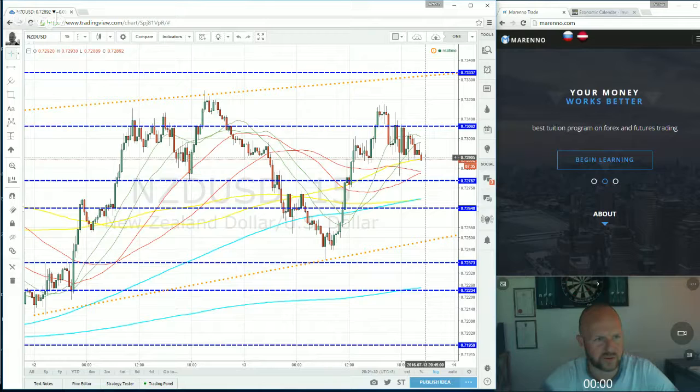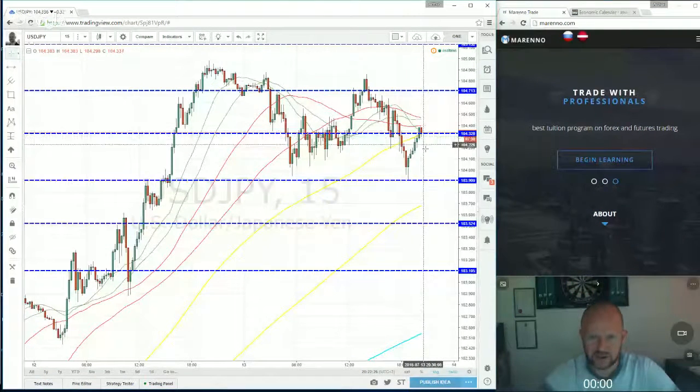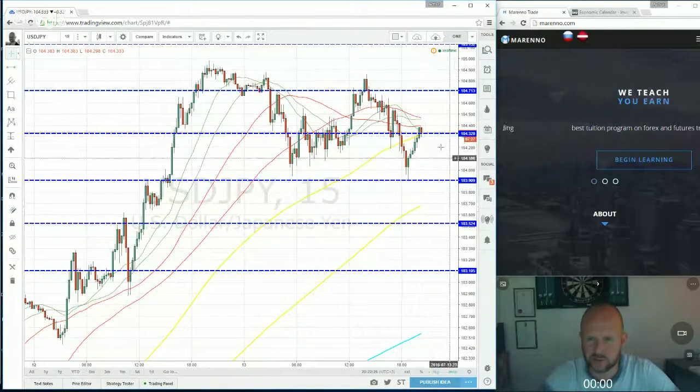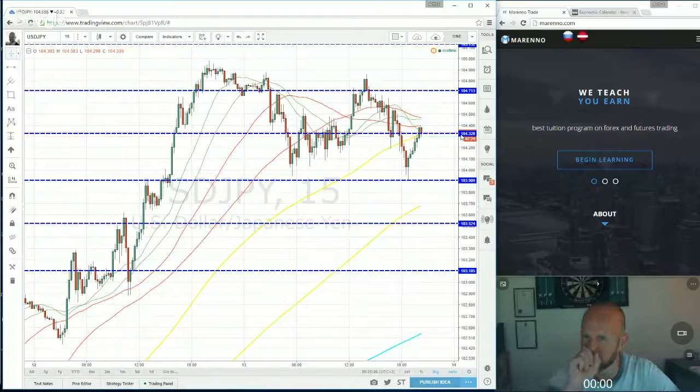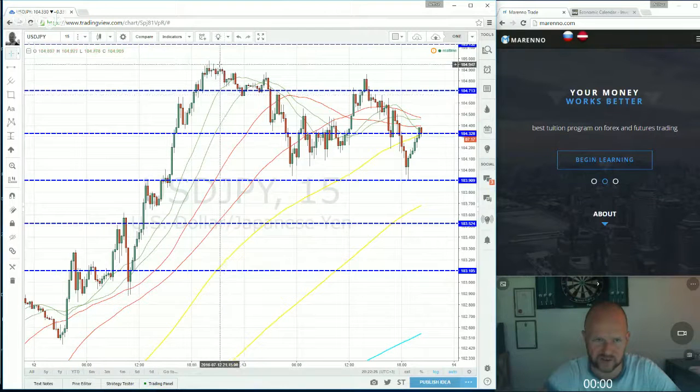All right, so let's go further. It's dollar yen. Nice one. We are at the resistance area, one of the resistance levels here, which is 104.328. The price did show us a possible reversal.